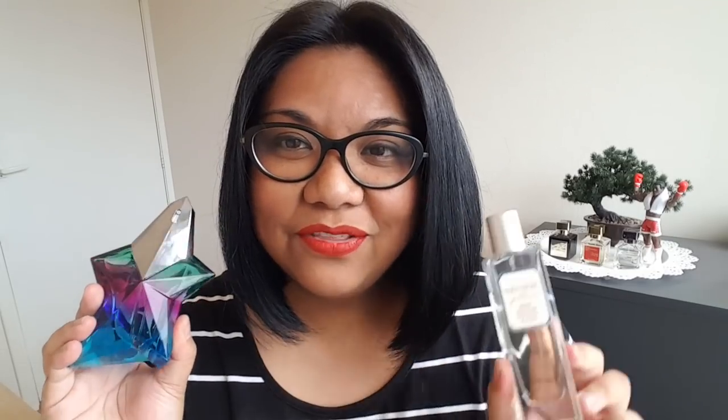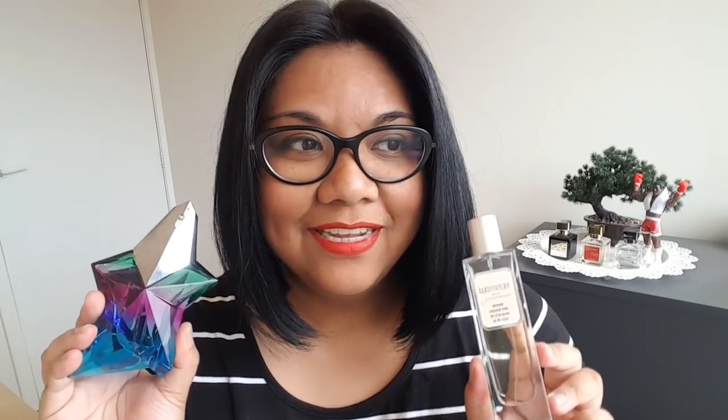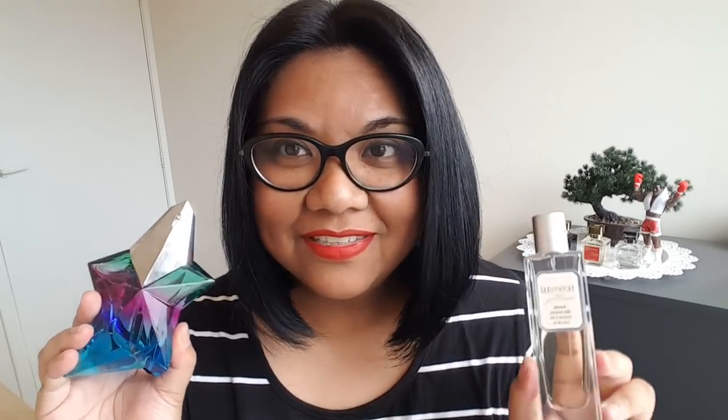And I'm still on the hunt for the perfect Holy Grail pina colada scent in one fragrance instead of having to layer two fragrances. But I don't think I've found it yet, but this combination will do perfectly for now because, you know, I just love it. I love Angel. Most of the Angel flankers are amazing. And this one in particular reminds me a lot of the 2019 version, the Eau Croisière version.